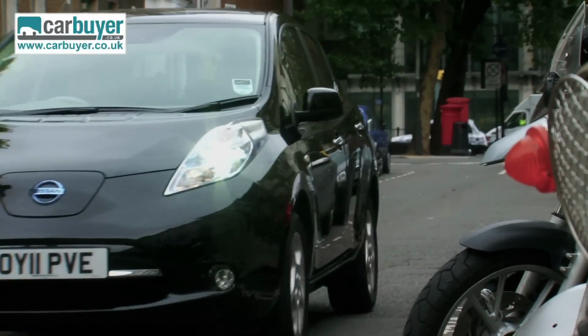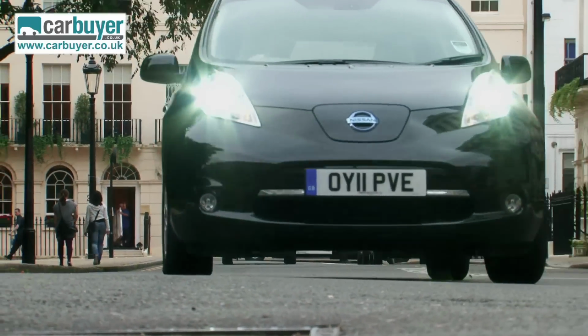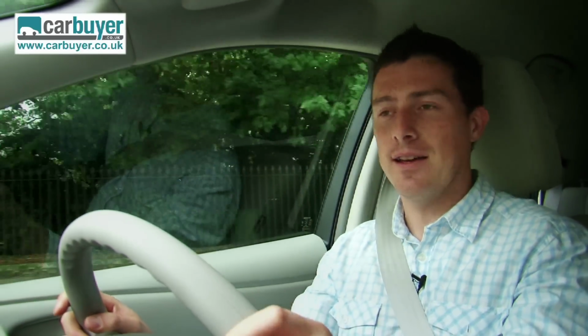However, the Leaf's key attribute is its comfort, because the suspension is so supple that it actually glides over bumps better than many limousines. It's also as quiet as one as well. Obviously, you've got no engine noise, and because of that, Nissan has had to design the wing mirrors and the lights in such a way that they minimise wind whistle, and as a result, it's eerily silent in here.